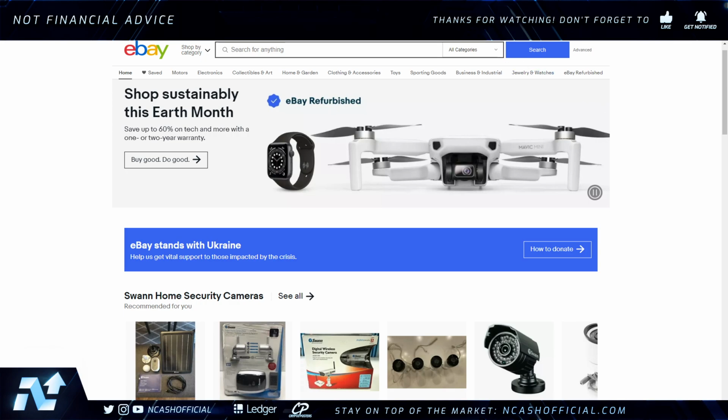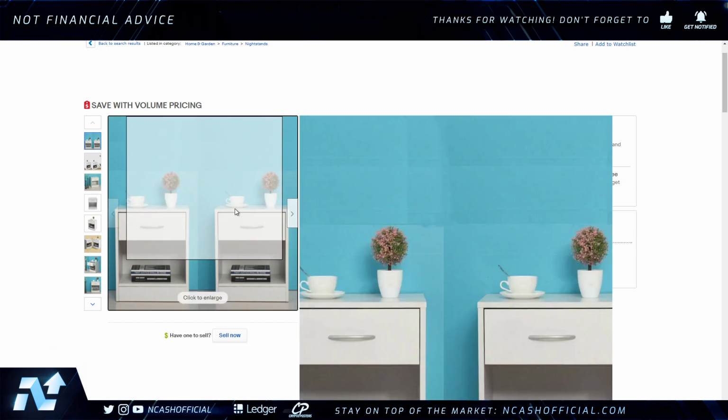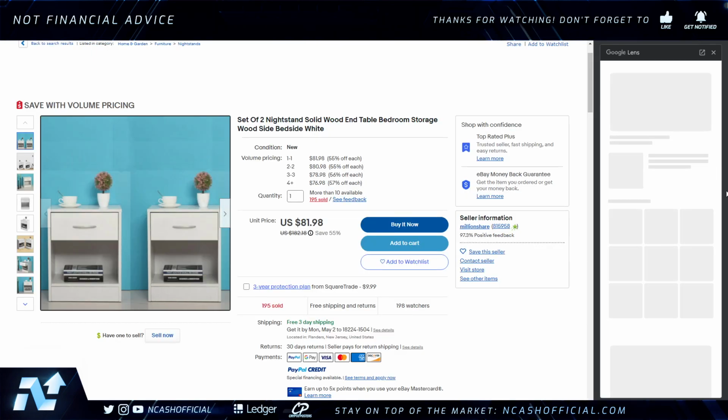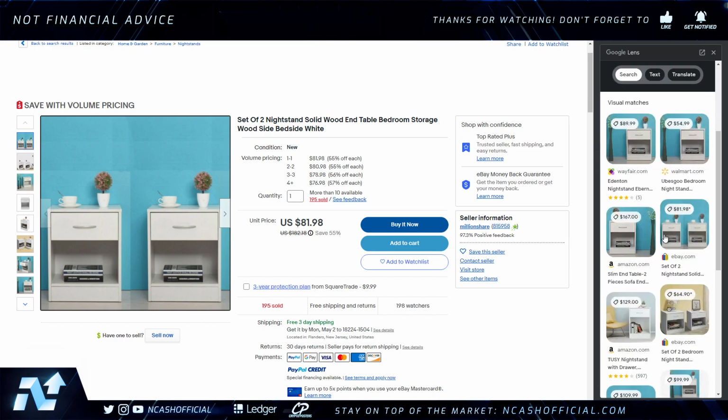Now, I have this set of two nightstands, solid wood end table, bedroom storage, whatever. I found this easily on Walmart, and the way that I found this was I searched the image with Google Lens. As you guys can see, Google Lens will open up over here and really find it. Now you can really see where this is listed already. For example, I see it on eBay here, but you also see it on Walmart.